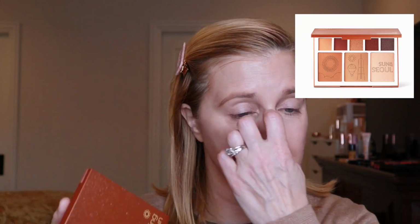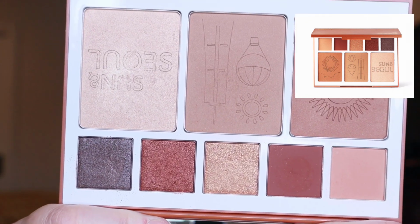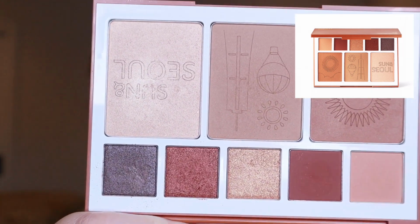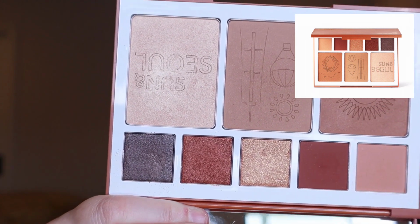Another product that I picked up from Joah is this palette that they just released called Chasing the Sun. And this is the palette. It's really quite beautiful. Very bronzy, very summer. The colors in the eyeshadows down below really remind me of the Natasha Denona Bronze palette, which I love, and of course, which is much more expensive.